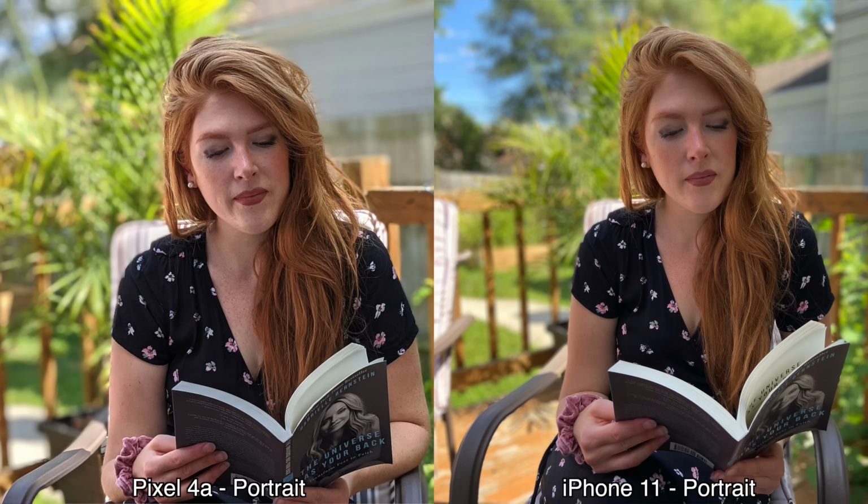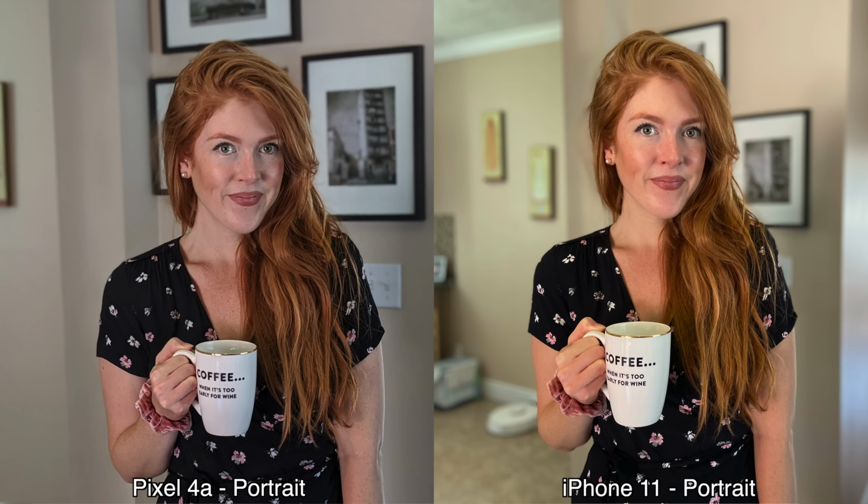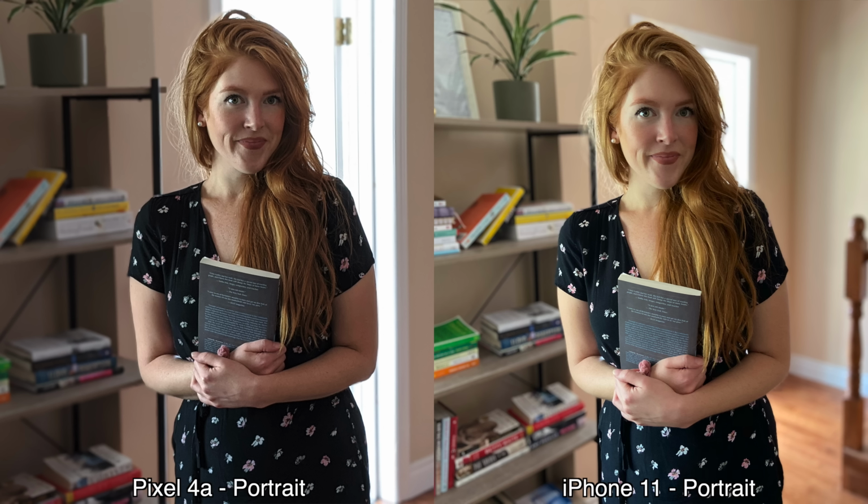Alright, so for portrait mode pictures, I think it's gonna come down to your personal preference, because the pictures from the Pixel 4a look identical to what I was seeing with my own eyes. The pictures taken by the iPhone 11 almost seem beautified, so it really depends how you want your pictures.